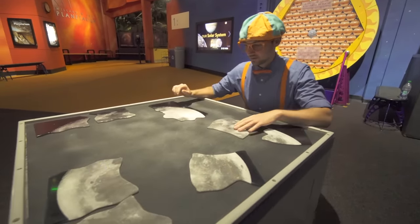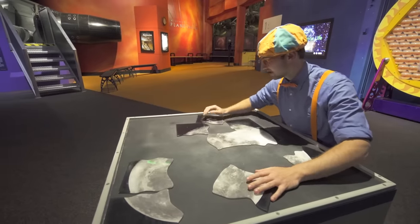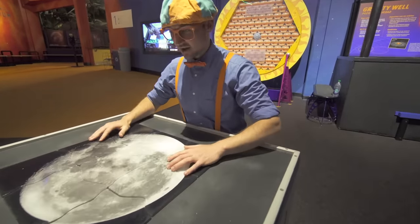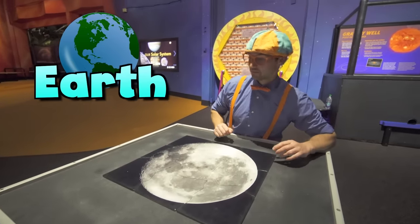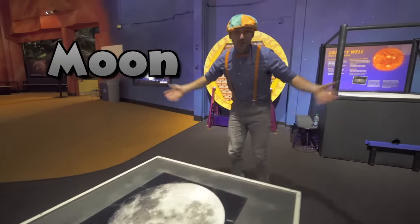Okay, there's one. Let's see. Hey, there's another. Yeah, that looks about right. Perfect! We're almost done, look! Yeah! This is our moon. We live on planet Earth, and we have one moon. And we call it Moon. Wow, how clever of us.